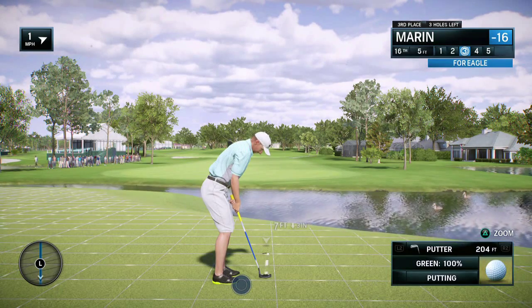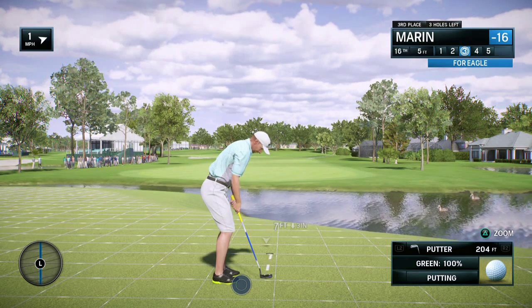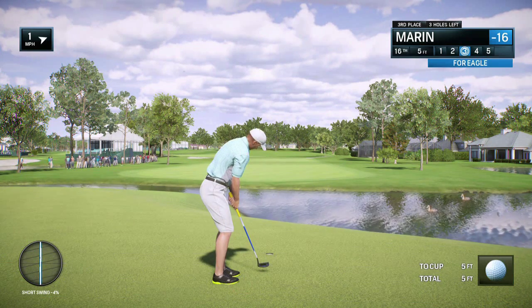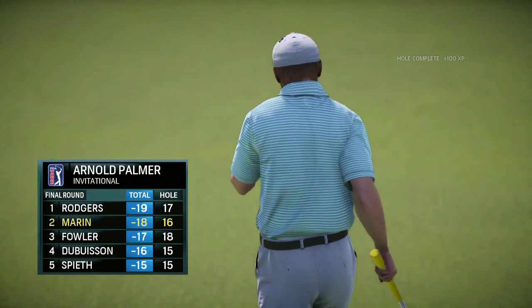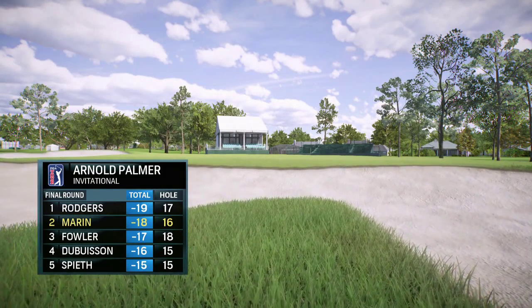There's a putt for eagle. Frank, that's the biggest roar I've heard all week long. That was an eagle roar. For good reason, not just an eagle too. All of a sudden, back in contention.